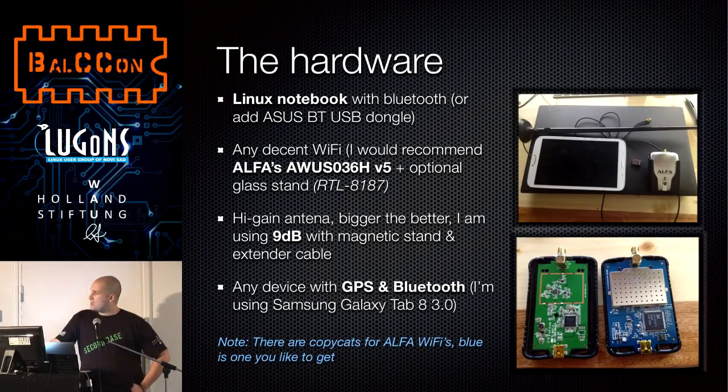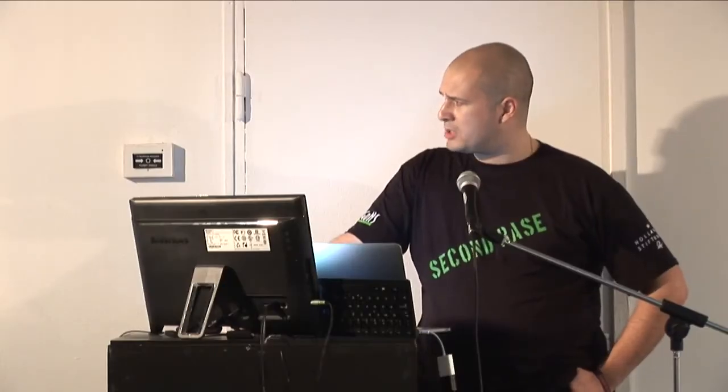This one was 9 dBi, and any device with the GPS, all right? Be sure when you order Alphas from the internet that you actually buy the original, because there are a lot of counterfeits on the net from China, all right?